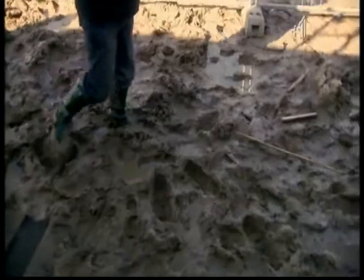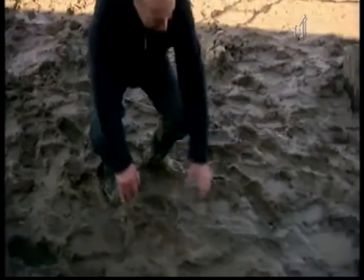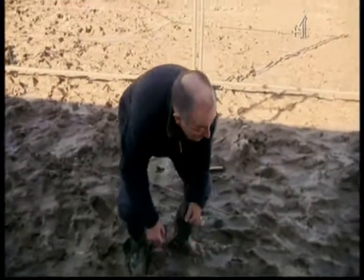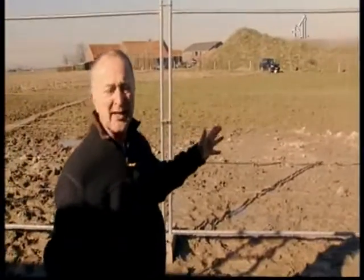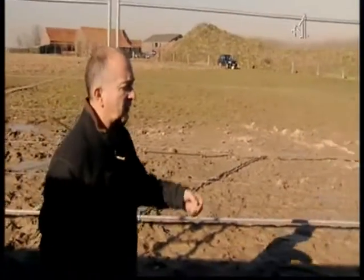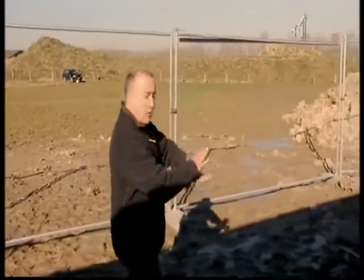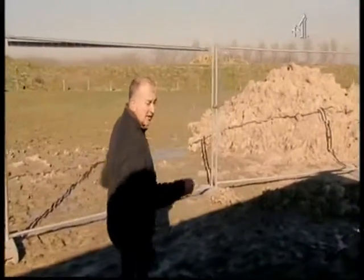This is the much vaunted Flanders mud, and you can see that the water is still gathering everywhere on the surface, even though it's been a very dry winter. And as you can see, it's a beautiful day today. And the reason there's so much water about is that 18 feet below here is a great band of solid blue clay that the water can't get through.